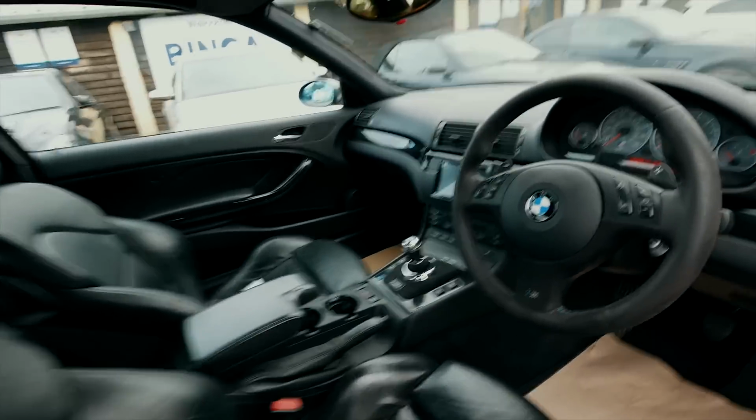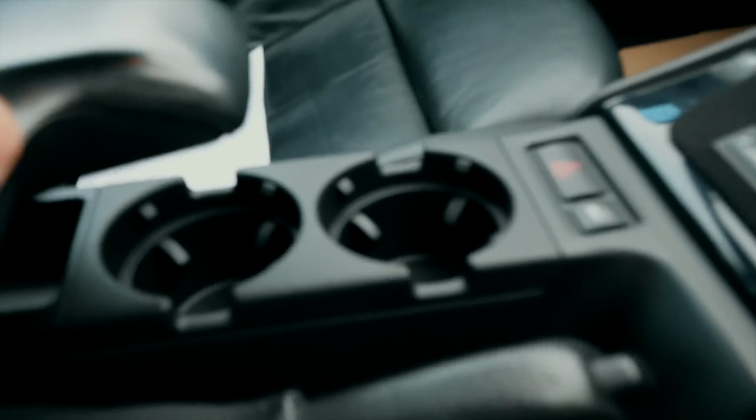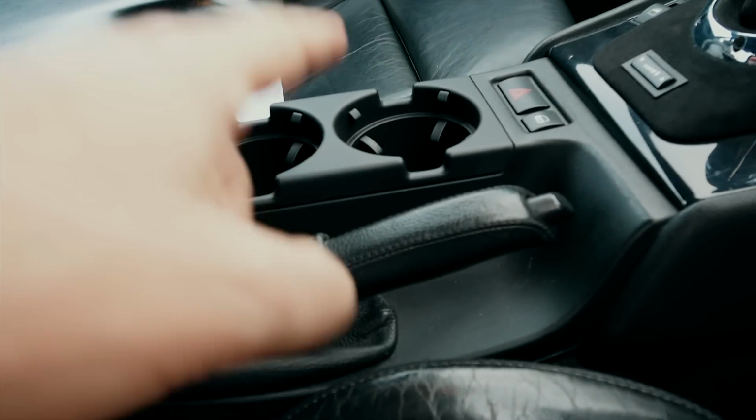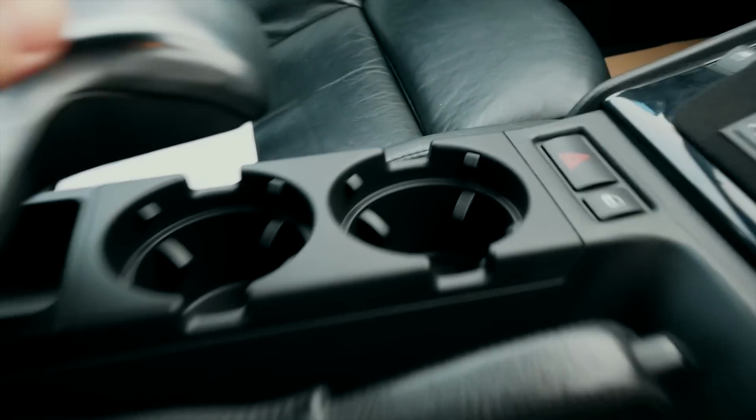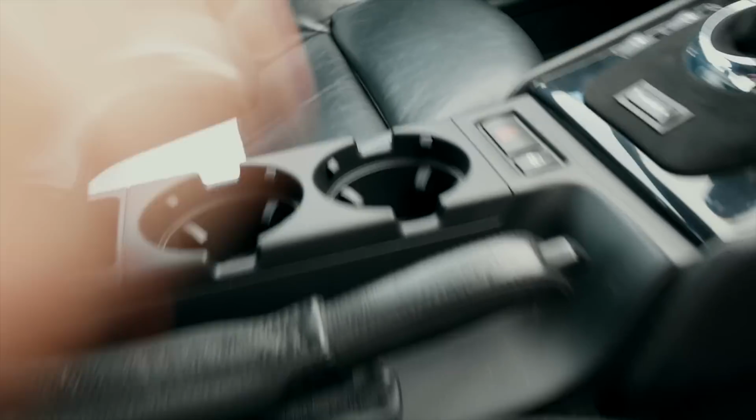Spec wise, it's got heated seats, cup holders, look at that. Yeah, in my touring build, I've got to get cup holders. That looks like it's been added later on, so it wasn't specced at factory because it looks cleaner than the rest of the car, but that's a nice thing.